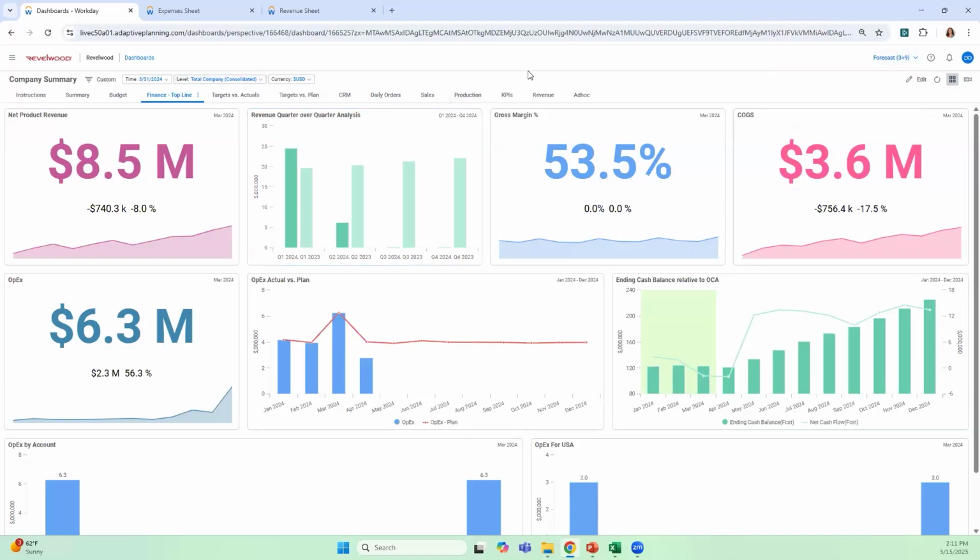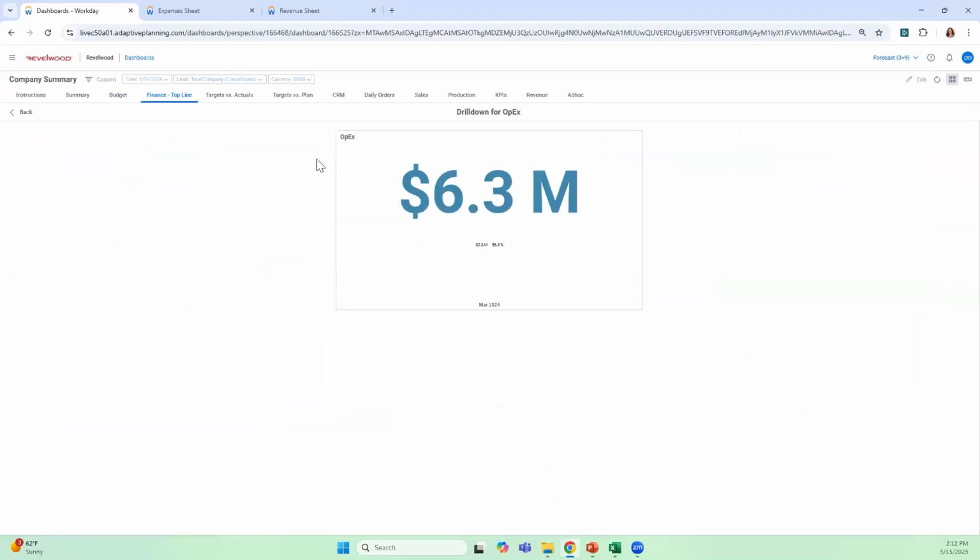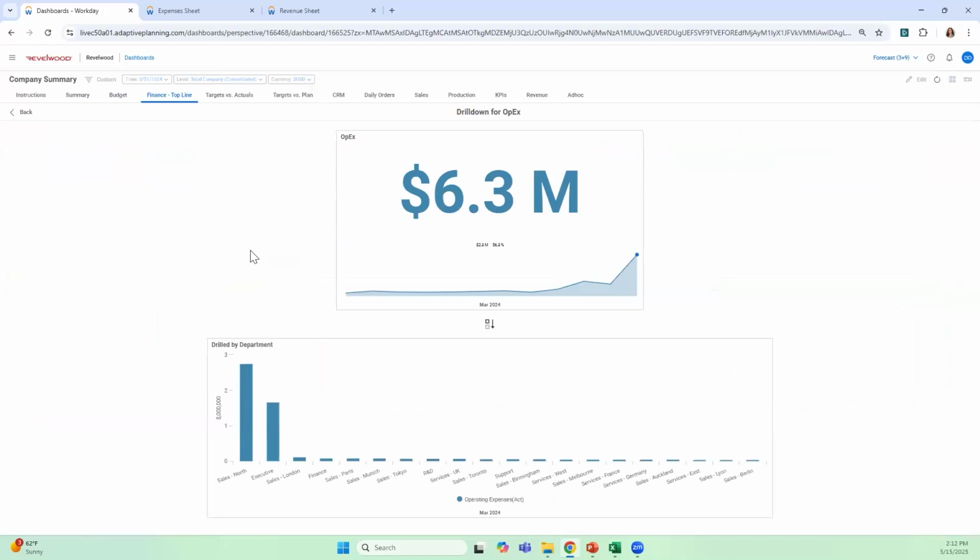So I have my coffee now, I'm taking a look, and right away I can see that my OpEx skyrocketed from the month prior, okay? I want to kind of look into this and see what is going on. There's this option in Adaptive as well called dimensions, where you can have data associated with it, and attributes too. So right away, I want to drill into my dimension of department and see where is this expense coming from. Just with a click of a button, right away, I see this 6.3 million is broken out, and that sales north is the outlier. This is what's standing out for me. I can see the amount, I can compare it to the other departments, and I can even continue to drill down into those other dimensions and attributes as needed.